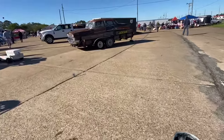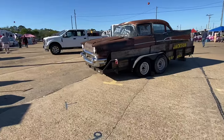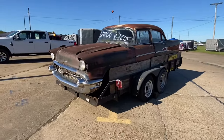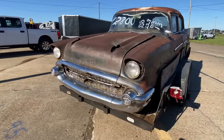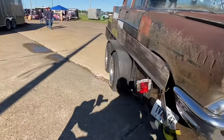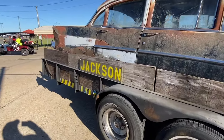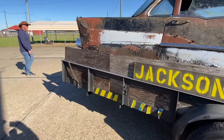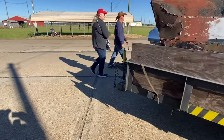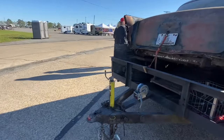57 Chevy four door, looks like a 210 series. $2,800. It's a little rough around the edges. We didn't make a good two-door conversion. I like a post car. I know I'm different than most people. A lot of people like the hard tops, but I like a post car.